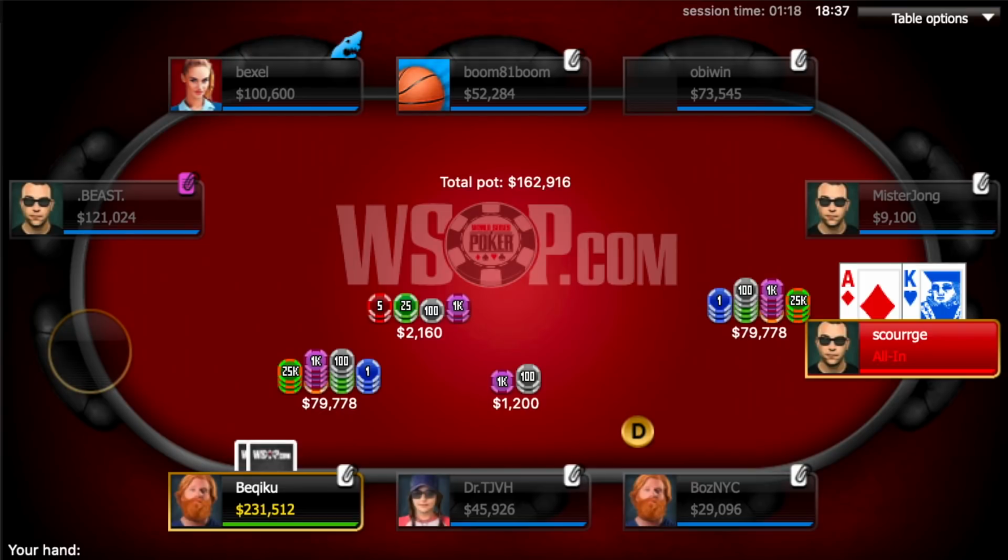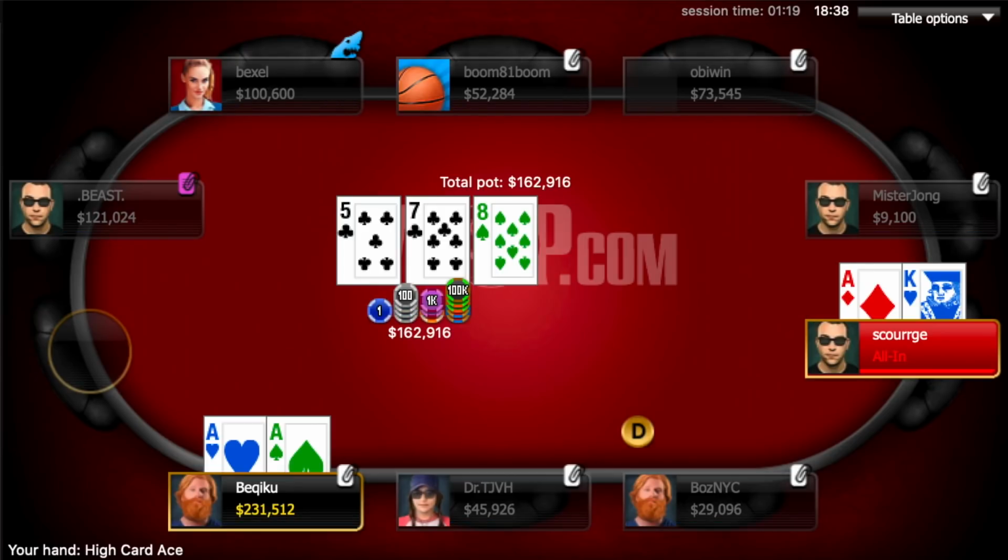Then his cards turn over. It's aces. My mind instantly goes blank. I try to figure out if there's any way I can win with a backdoor, but the flop comes out with none of my suit. I'm almost drawing dead immediately on the flop.